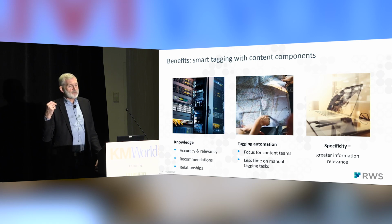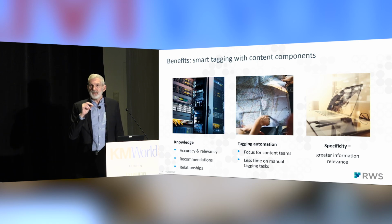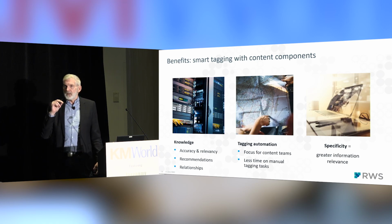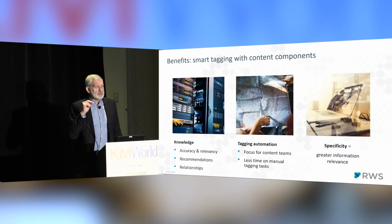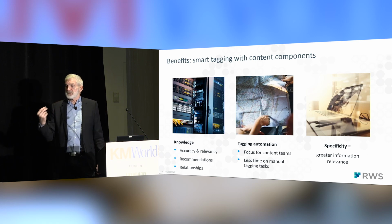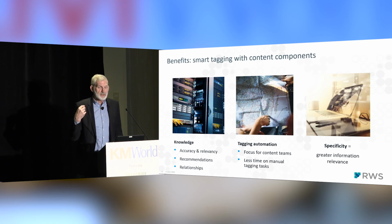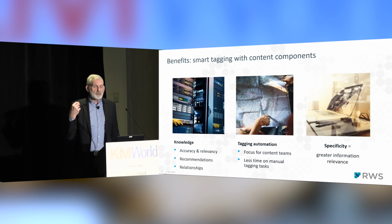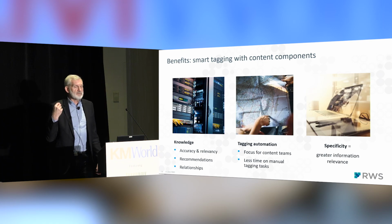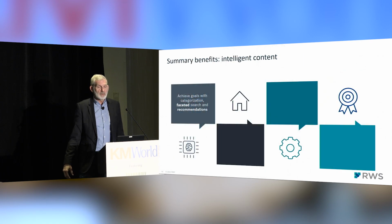The second thing is we can look at automating the tagging of that content. Authors and experts find that laborious, and sometimes they skip it or they say we'll do it later and so forth. So it provides the ability to have much less time for having to tag and more time for capturing expertise. So in summary, what we get is more specific information provides greater information relevance.